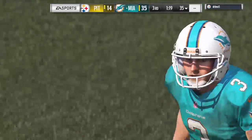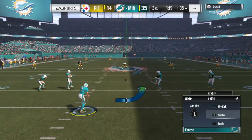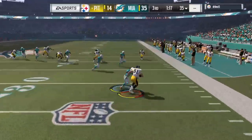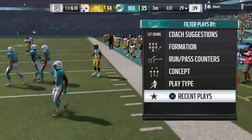Ordinarily, it's probably about 3 steps before you go on the slant. In this amount of time, I think it was a 2-step deal. Boom. Got inside for the catch and the score. This will be taken short. And it's a pretty good return here as he'll get it up to the 29-yard line.